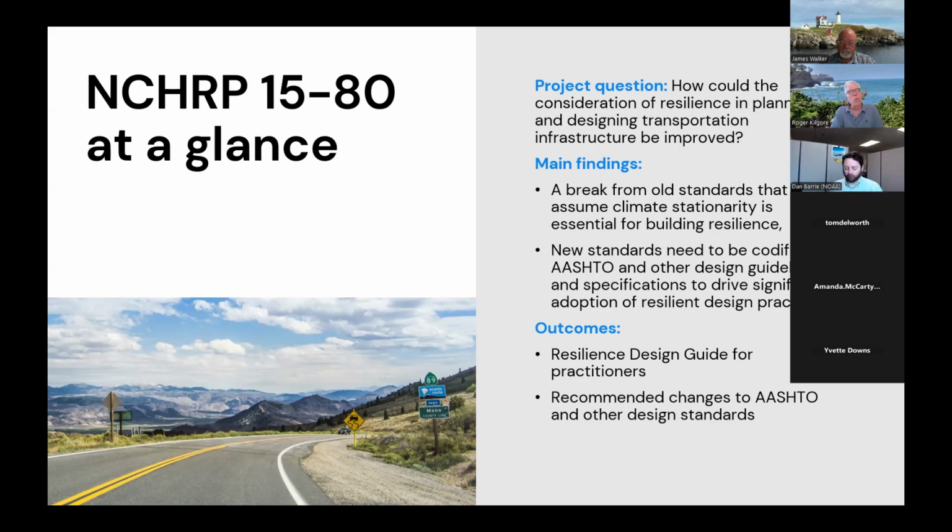And then in terms of where these design standards are housed, primarily that is in the various AASHTO documents. For those of you who are less familiar with AASHTO, it's a collaboration between state DOTs and the Federal Highway Administration, and is very much respected in terms of the types of standards that they produce. And they're often incorporated into state DOT standards. And so that was where we were targeting our updates, was those standards.